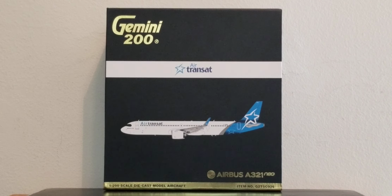Today, I'll be doing a review on a Gemini Jets Air Transat Airbus A321neo/LR, new engine option, long range aircraft featuring Sharklet wingtip devices, in a 1-200 scale model. I purchased this model from Easy Toys, and their website address is www.easytoys.com.